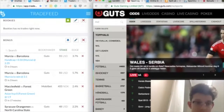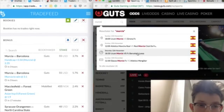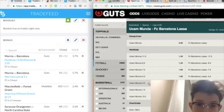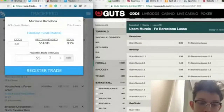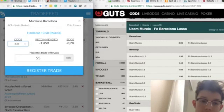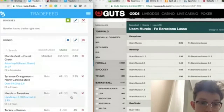Okay, so let's see if we can find this Murcia game, because so far I've been talking a lot, but I've not been able to place that many bets. Right, okay, so the odds there have changed, and that's very important, guys. If you see that the odds change, then most likely you should not place the bet. Now, what's cool is that you're able to check. So these odds changed from 2.35 to 2.25. So what's good is that I can check whether or not it's still an edge, and in this case it isn't. So I'm not gonna place that bet, and I'm just gonna remove it from the feed as well.